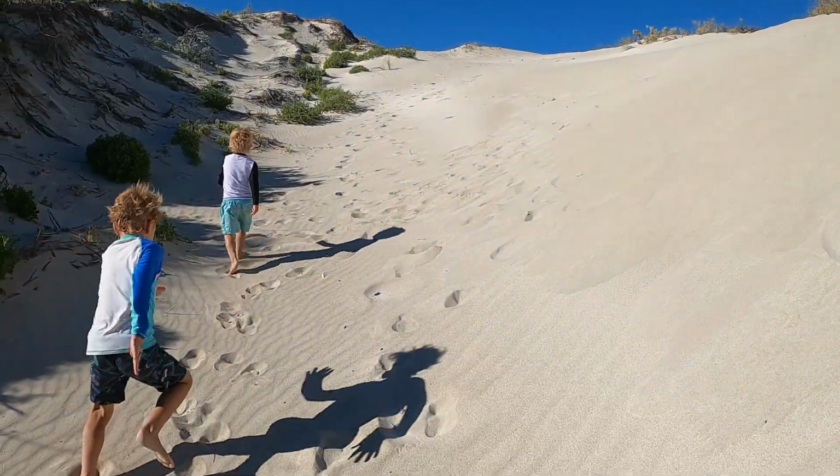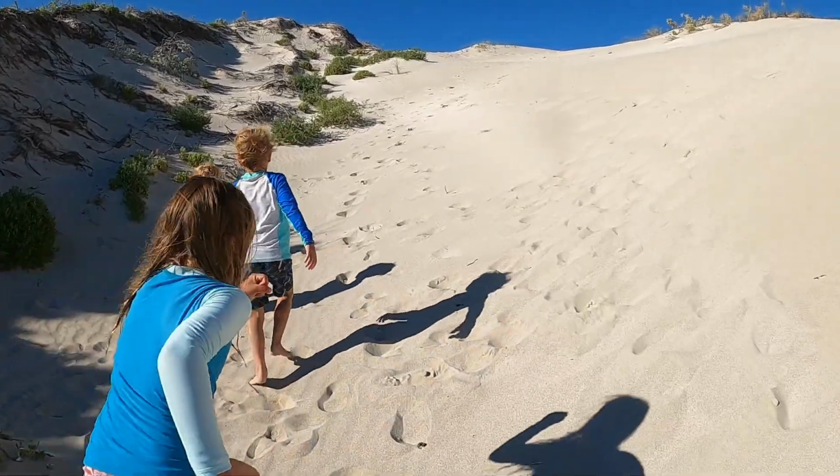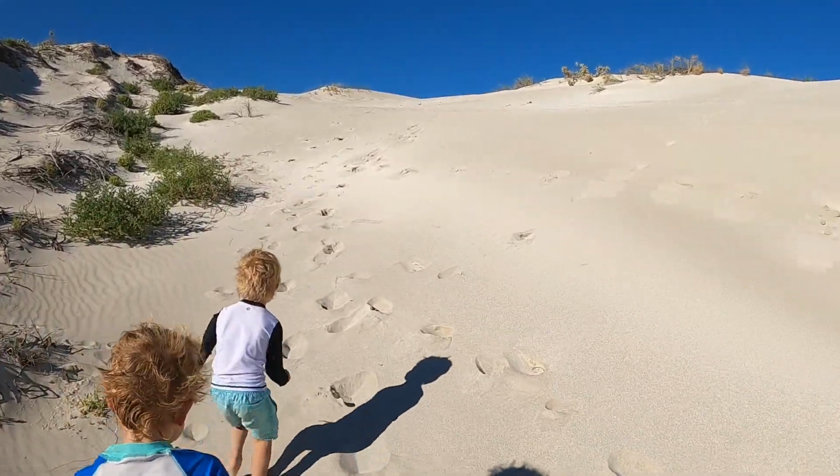Around a sand dune to get up there. Yeah, we've got to run up here, eh? Bit of exercise for today. It's hard. I'm beating you.